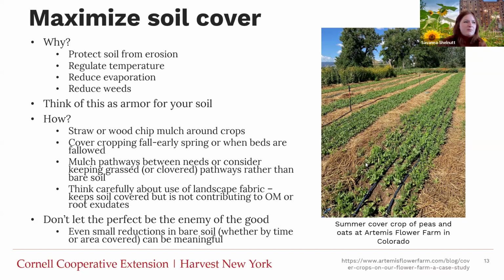On the right over here, this is a picture of summer cover crops at Artemis Farm in Colorado. I chose this because I think this is a really great example of looking at different ways that cover crops help keep the soil covered. In the middle here, you see that they have this oat pea mixture that they've planted to cover the soil while this is not in production.